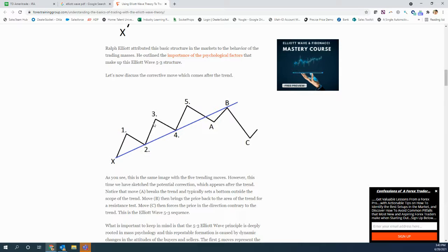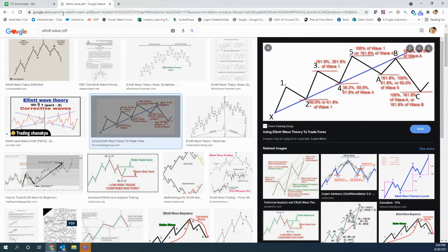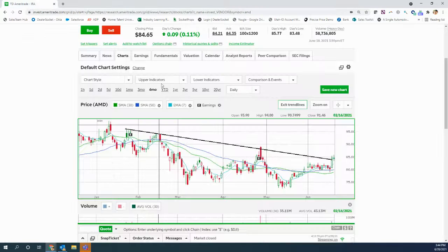Focusing on that helps our probabilities of knowing that the stock is truly going up for this next week. If we were to choose a stock that had just finished wave 3 and was going down in wave 4, then our probabilities would not be as great. So using that as a reference, let's go ahead and dig into some of these stocks.